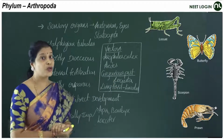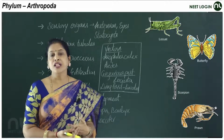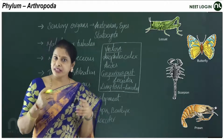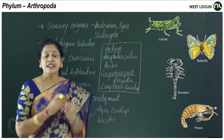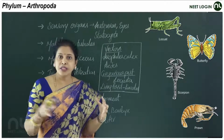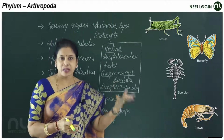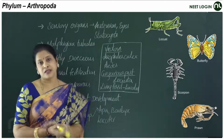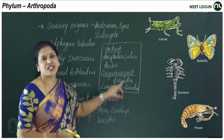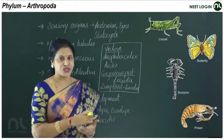Coming to the gregarious pest, that is Locusta. Gregarious means which lives in groups. Maybe this year, in the beginning, you came across in electronic and print media about this insect. Farmers and even the governments of the concerned countries and states were much bothered about this locust because they attack in groups and damage the crop fields. They come in groups and spoil the crop field. We came across this in Pakistan, and they attacked even some of our North Indian states. Crop fields are damaged by this gregarious pest Locusta. And one more thing, in NEET 2020 they asked about it. Whenever such present scenarios are happening, related questions are likely to appear in your NEET.